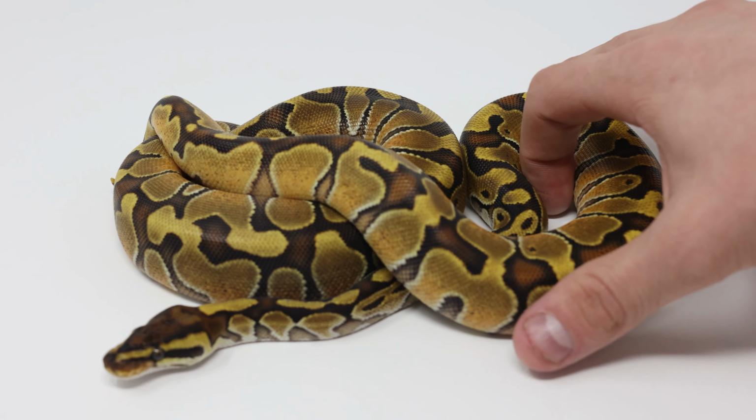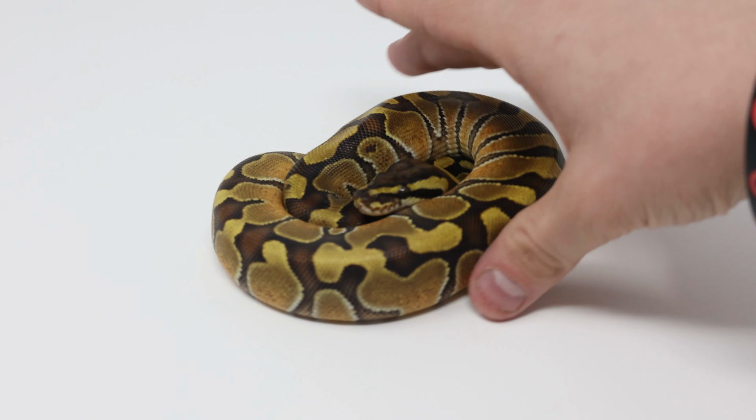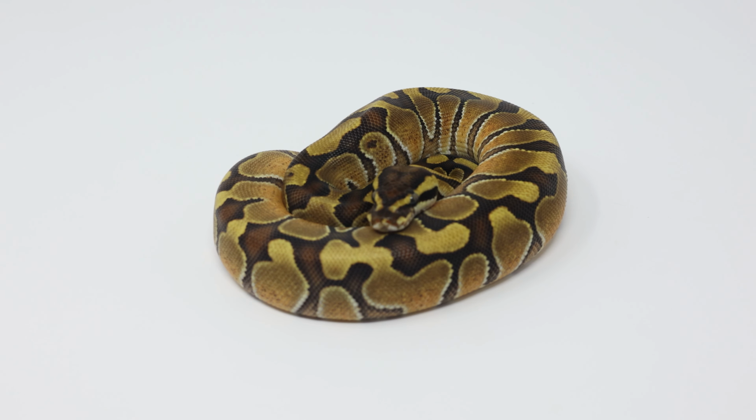So if you guys are interested in an Enchi special 50% double het Ultramel Pied, let me know. And as I say, I'm more than happy to set up a group deal if you want to take on a couple of females and sort of take that gamble. Because at the end of the day, poss sets are a gamble and these are 50% possible double hets for two recessives. So what we'll do now is move on to the next couple of animals.